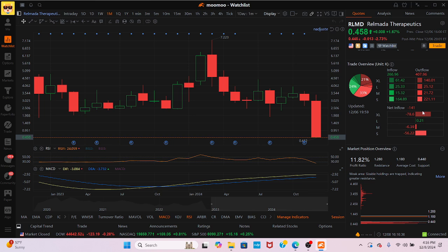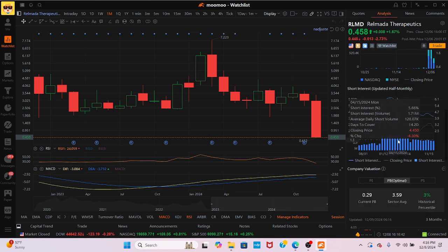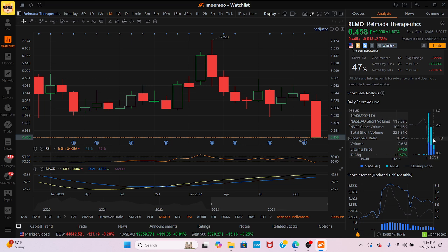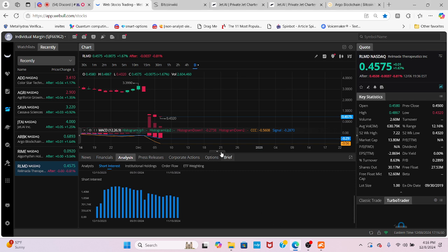You've got extra larges going out still, larges coming in, mediums coming in, and smalls going out. And you have daily short sell activity getting low in the last few days, indicating that they're getting ready to start covering up some of those shares.